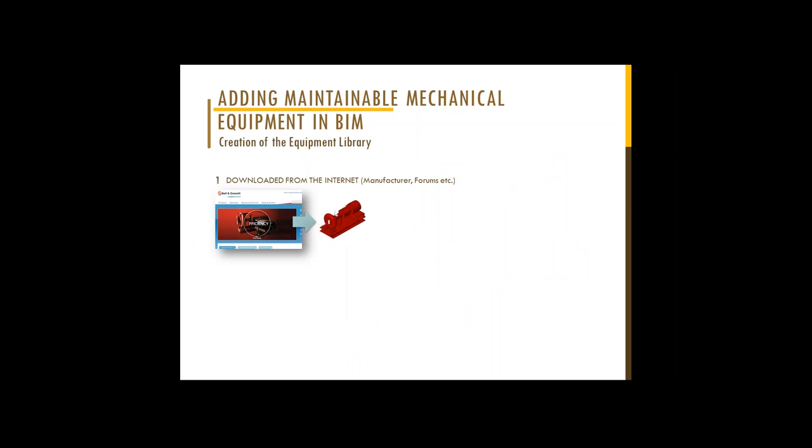Next thing that our students do is, now they've found the right piece of equipment, they come back to the office here, and then they go to that particular equipment manufacturer and see if there's a model there. What you're looking at here is the Bell & Gossett pump. So they pull the right model for that specific pump.